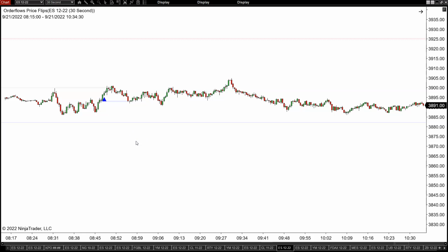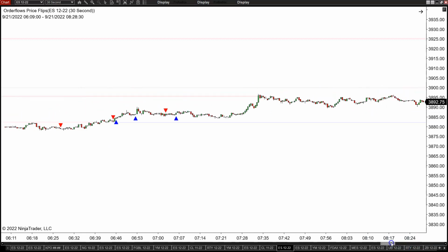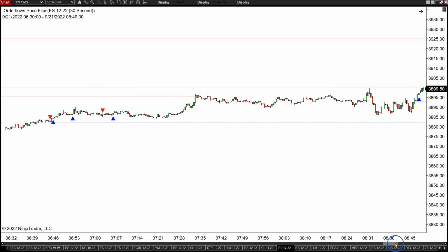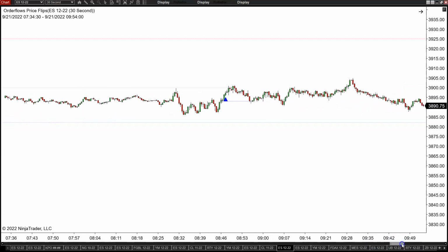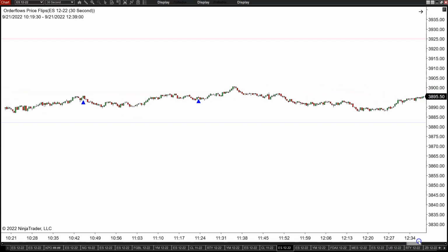It was pretty crazy afternoon once the Fed came out, but in the morning going into the Fed meeting, it was a very quiet session. You can see here, basically we're trading between 85 and 95 more or less.